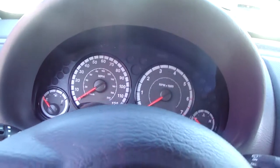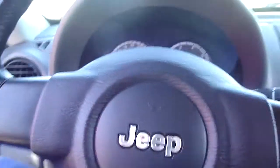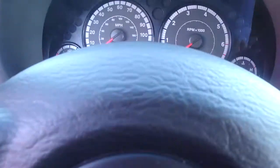Glove compartment. Alright. Let's start it up. Shut that up for a little.